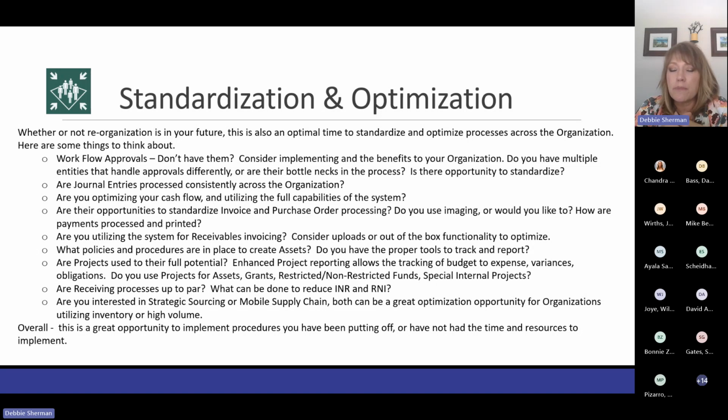Are receiving processes up to par? What can be done to reduce your invoice not received and your received not invoiced? Are you interested in strategic sourcing or mobile supply chain? Both have come such a long way. Both can be a great optimization opportunity for organizations that utilize inventory and have high volumes. So again, overall, it's a great opportunity to implement procedures you've been putting off for a multitude of reasons, or have not had time and the resources to implement.